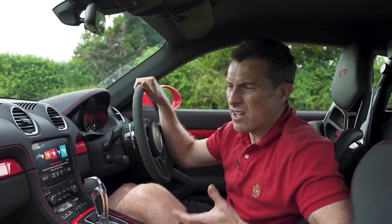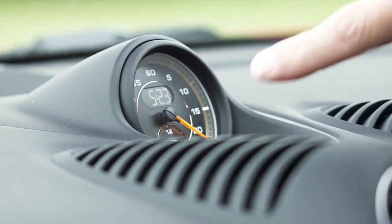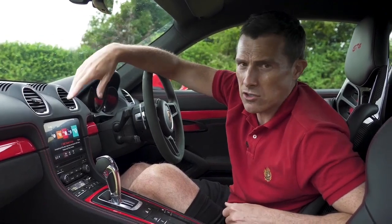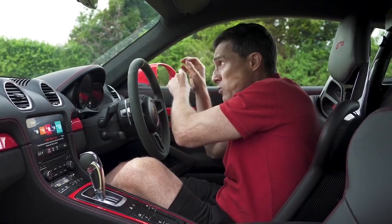Considering the price, you don't get that much standard equipment. For instance, dual zone climate control, that's an optional extra. You want Sport Chrono, which you think should just come with a GT car? No, that's an optional extra. The Alcantara steering wheel, optional extra. If you want this little stripe on here, it's in yellow, that's another separate optional extra.